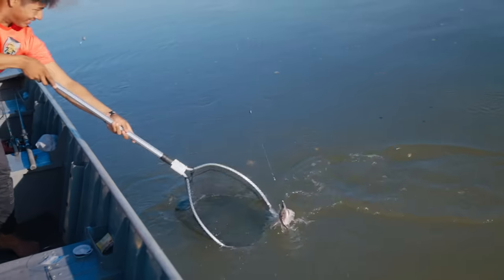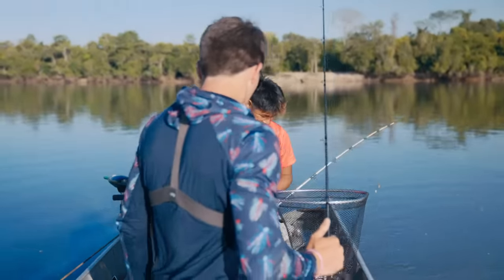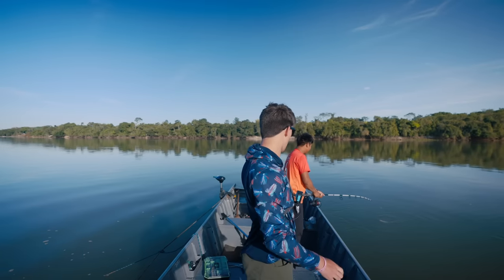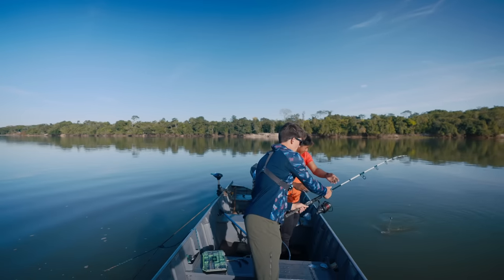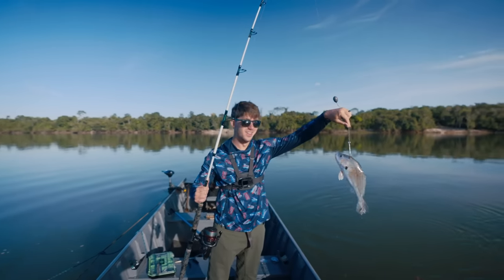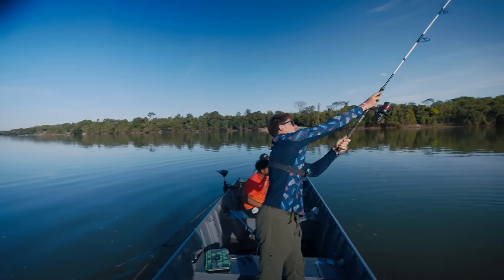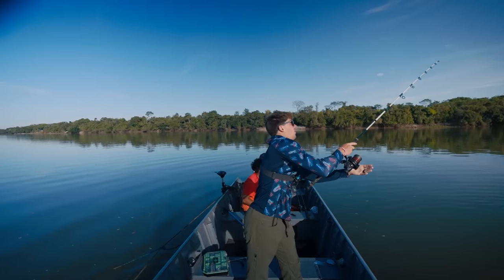Well, I just caught a little tiny corvina, which is basically like a croaker. It looks just like a croaker, same family. And we're gonna use this guy whole for Paraiba. Look at that. Unreal. A big fish has got to eat this. We are not fishing for little ones, that is for sure.